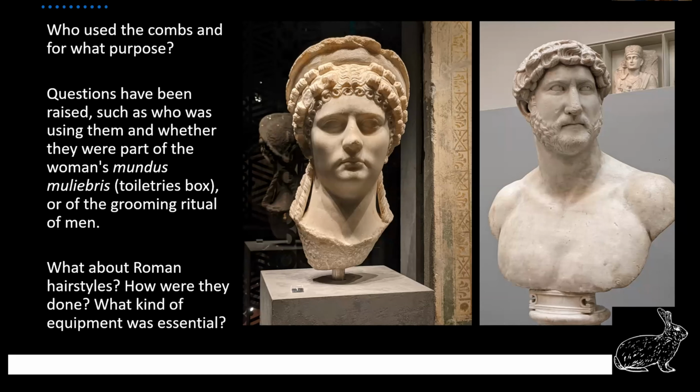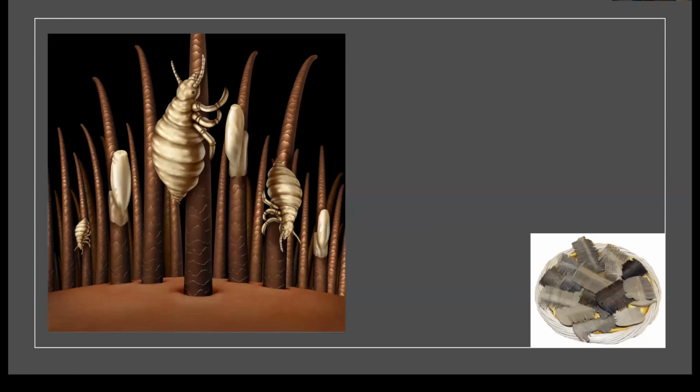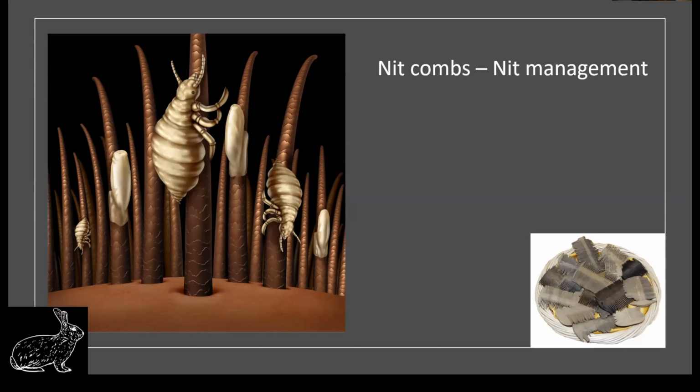Of course, it's not just one person or the other, one sex or the other that's using it. There's a lot of information out there about sexing Roman finds, but I think that definitely at Vindolanda, both men and women are using the combs. I'm often told that they look like nit combs. Yes, they do. This is my next rabbit hole.